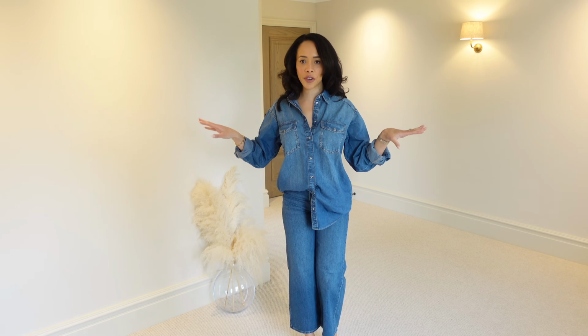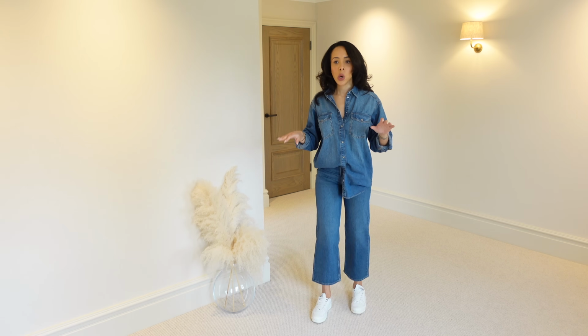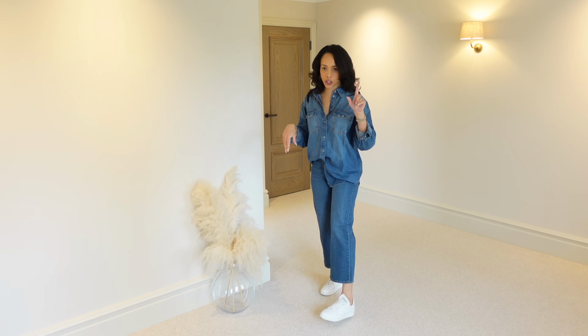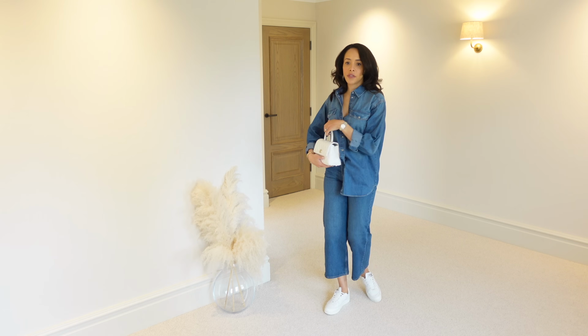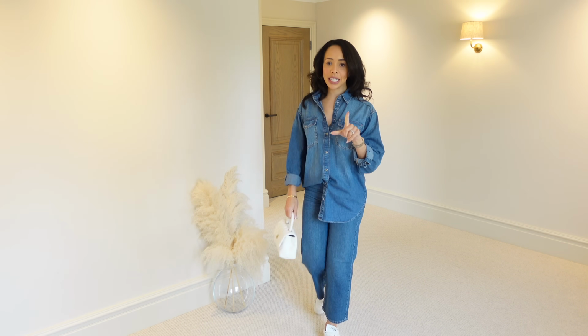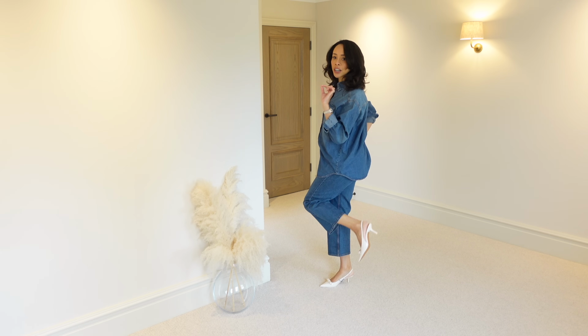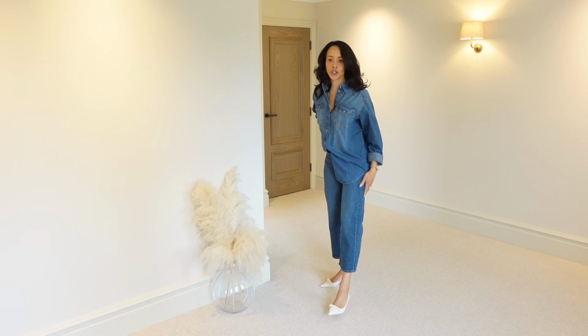Now I appreciate not everybody likes this kind of style, but I think you can also elevate it. I'm wearing this with a pair of trainers, which I think looks cute. And then I can team it up with a white bag. I feel like the bag dresses up the whole look. But in addition, let me show you what it looks like with a pair of shoes, because it can look totally different. So now I've teamed this outfit with a pair of low-heeled slingback shoes. So the black ZARA shoes that I just showed you.